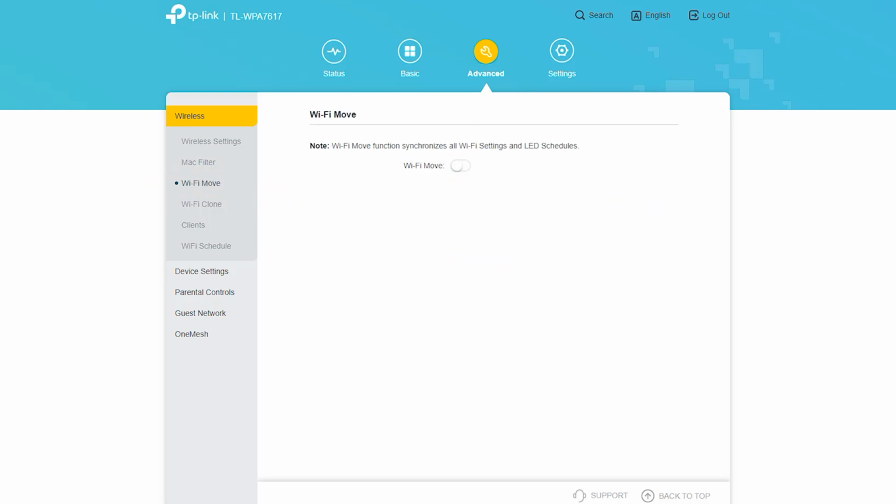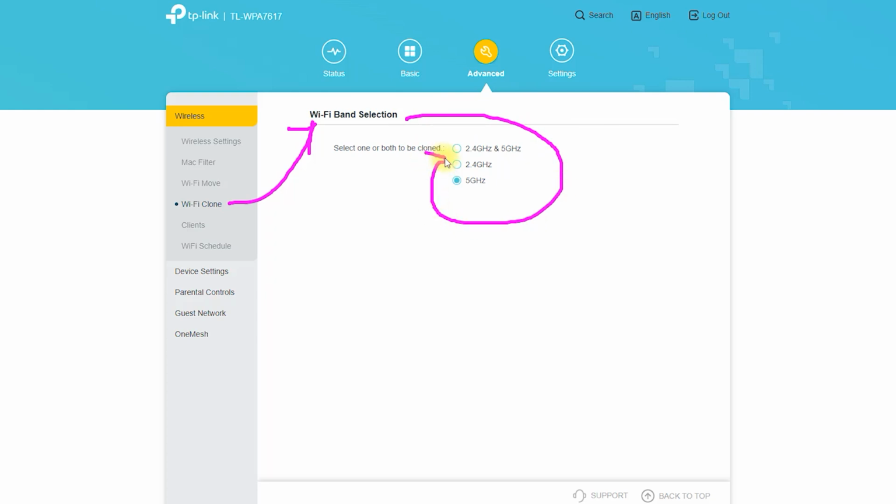Price. The TL-WPA7617 kit is priced at around $100, which is a reasonable price for a networking kit with these features.